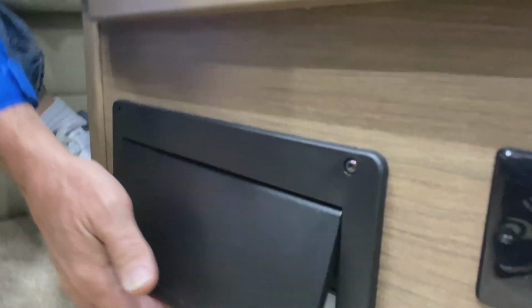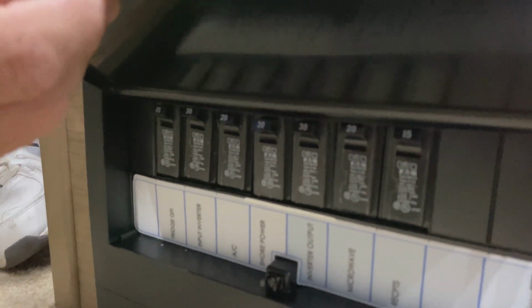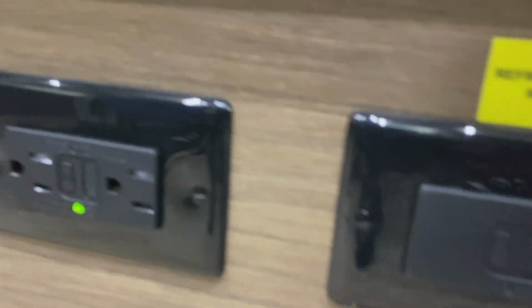Over on this side, this is where your electrical is. Not connections so much as your fuses and circuit breakers. There's a GFI outlet. Down here low is a propane alarm and carbon monoxide alarm incorporated into one unit. You also, of course, get a smoke detector. It comes with a fire extinguisher. All the safety features that you'd expect, they include standard on the Pleasureways.